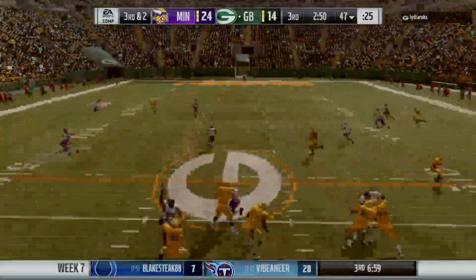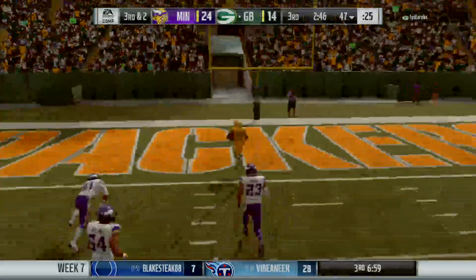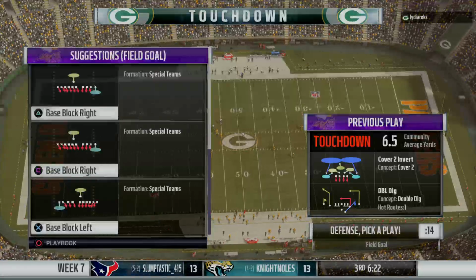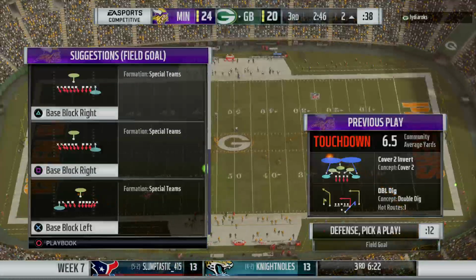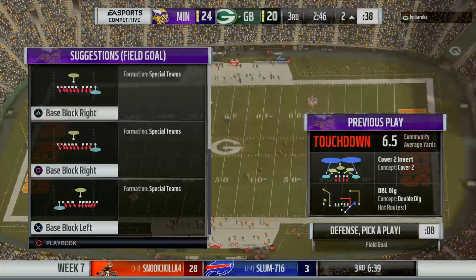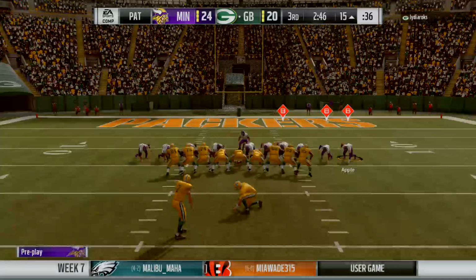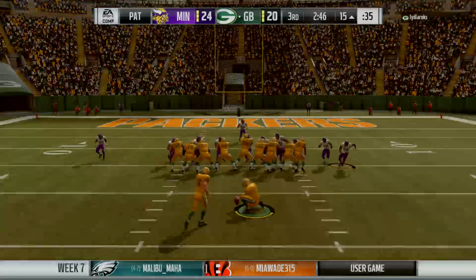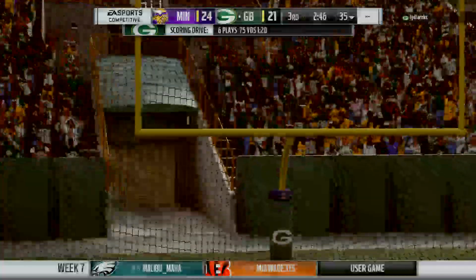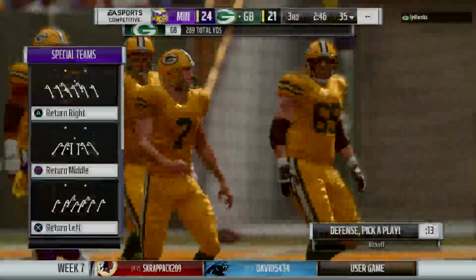Looking to throw. Murray looking deep in the direction. He's got it at the 15. Touchdown, Packers. A big play there. His 3rd touchdown of the game and 5th on the year. And the Packers are back within a score. Butker now to add the extra point. Extra point splits the uprights, and that cuts the lead to 3, 24-21.